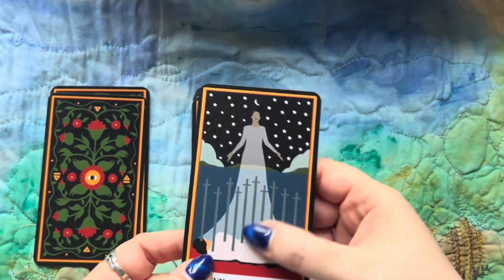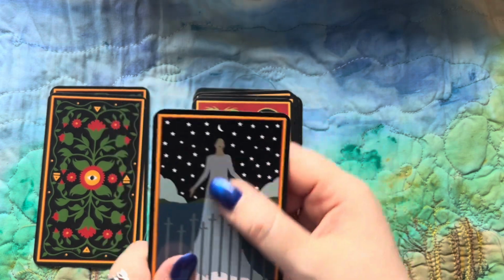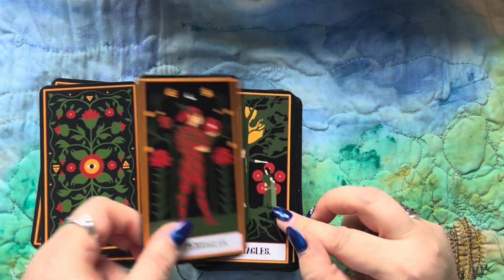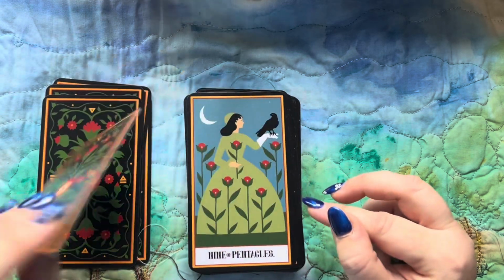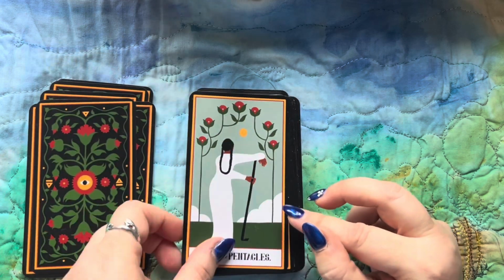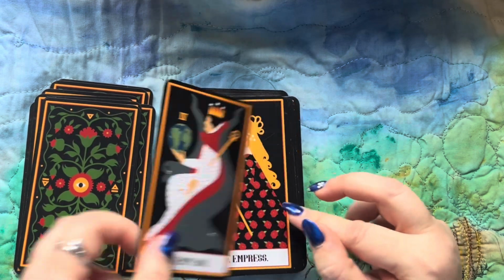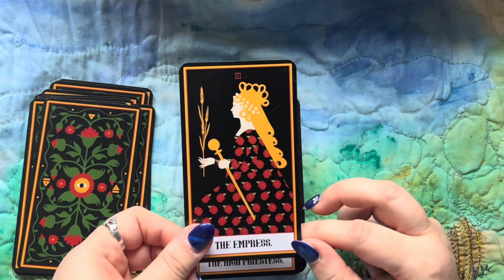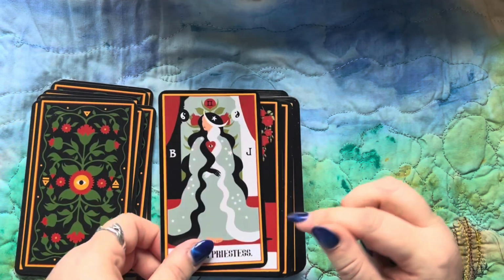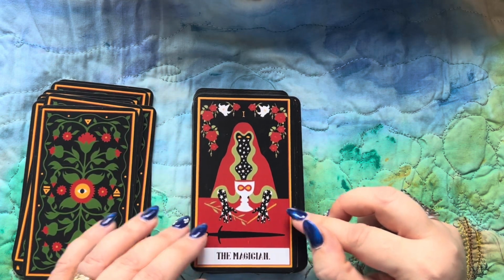It's nice cardstock, and it's not shiny, but it's got a sheen to it, and that really silky feel. I love the Magician in this deck, but it definitely needs to be used because I really like it. It's the Emperor. Look at the Empress, all of these flowers on her. Yeah, this is the Magician. I love this Magician card. How cool is he?